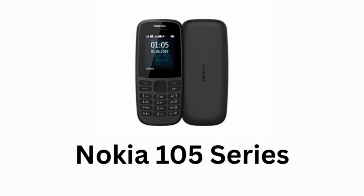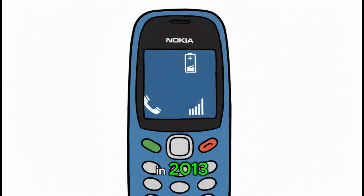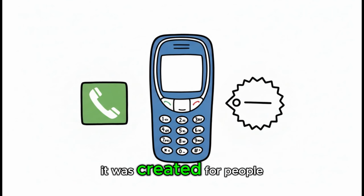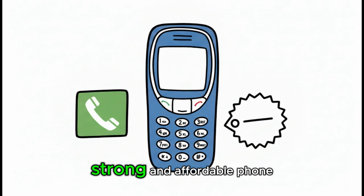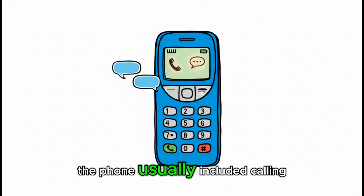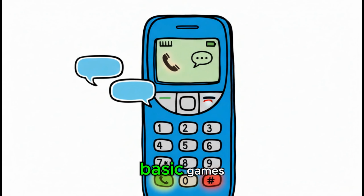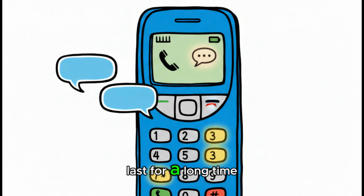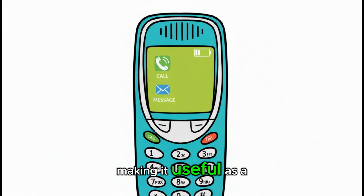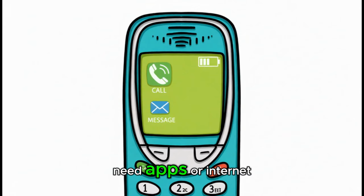The Nokia 105 series. The Nokia 105 series began with the first Nokia 105 in 2013 and later continued through several updated versions. It was created for people who still wanted a simple, strong, and affordable phone, even after smartphones had become common. The phone usually included calling, texting, FM radio, a flashlight, basic games, and a battery that could last for a long time. Its design was small, light, and easy to carry, making it useful as a first phone, a backup phone, or a daily phone for people who did not need apps or internet.